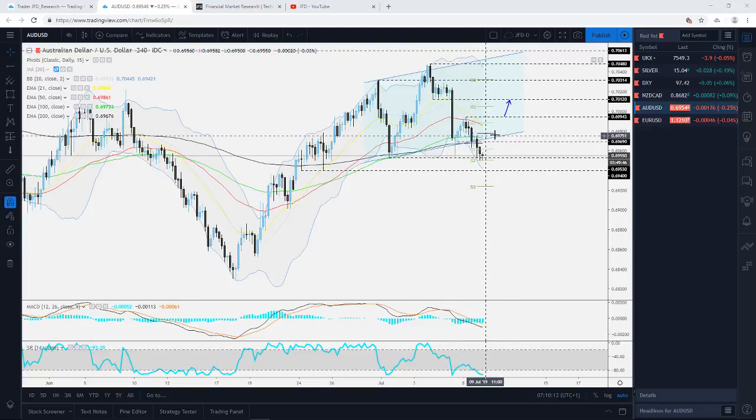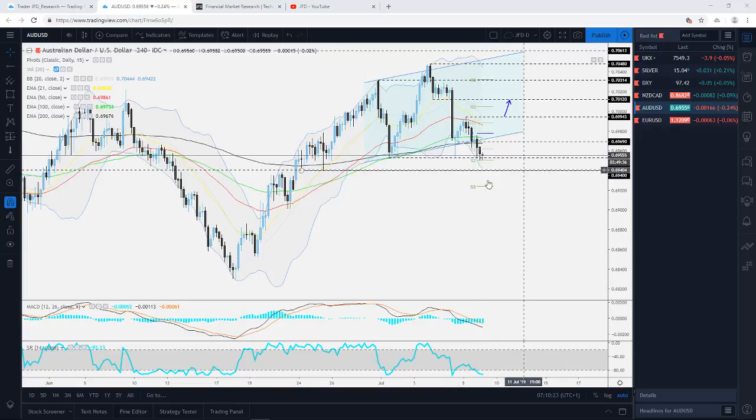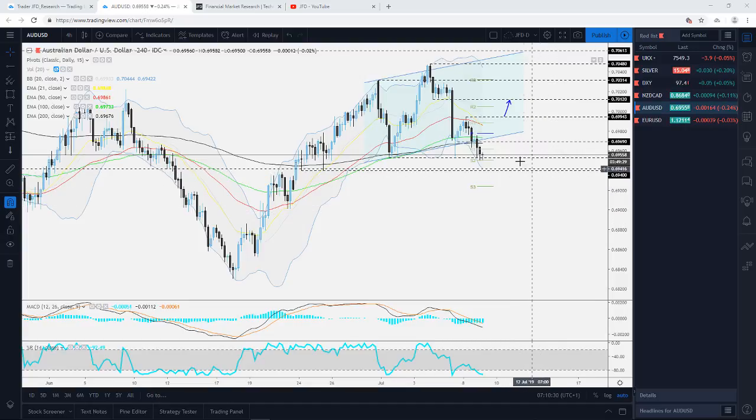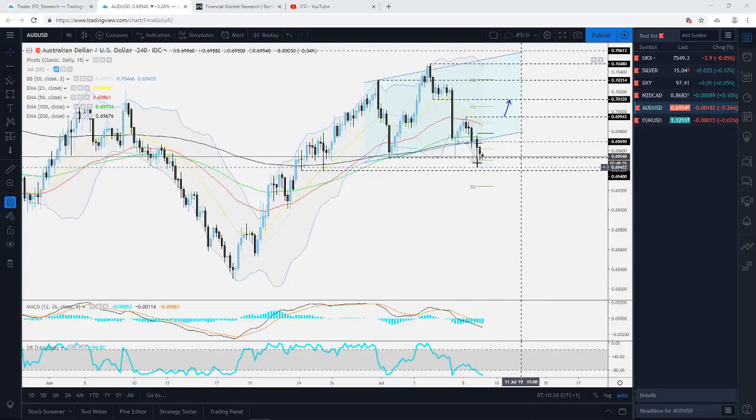Of course, this is what I was saying, that this is just an idea that in a way could work out. But as you can see, the AUDUSD sold off nicely and traveled lower, but got held here near this 0.6955 level, or sorry, 0.6953 zone, so approximately around here. Now this is going to be the level that we're going to be keeping a close eye on today.